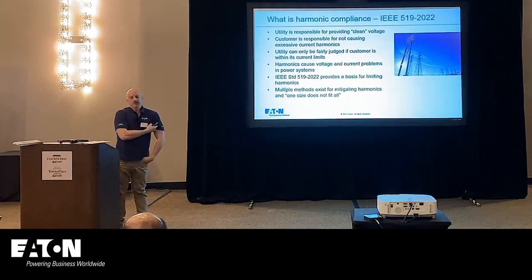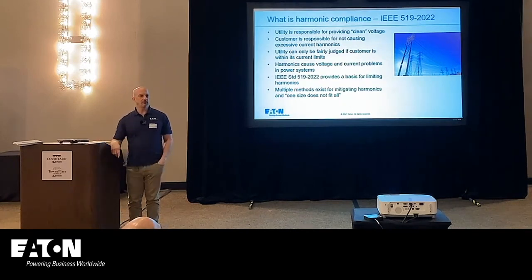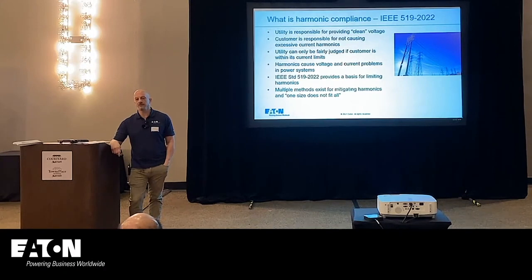So IEEE 519 2022 is the latest standard, believe it or not. They just came out with a new one last year, and they just included a few different things in there with inverters and stuff. But previous to that, there was an update in 2014. Does anybody know when the update before that was?